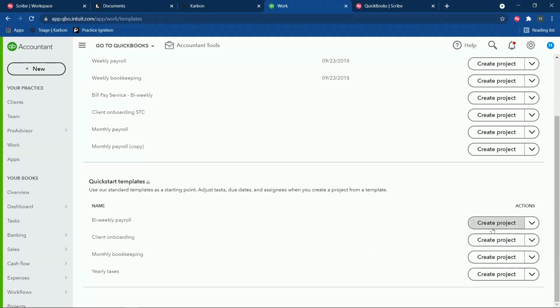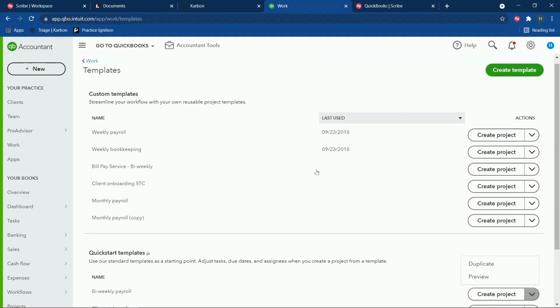Or you can use the recommended workflow from Intuit. So you can create a project from a template. You can duplicate an existing template and then edit it to match your workflow. Once you do that, you're going to find your custom templates right up here in the top section. Okay, so that is the Work tab.